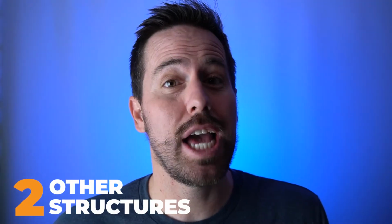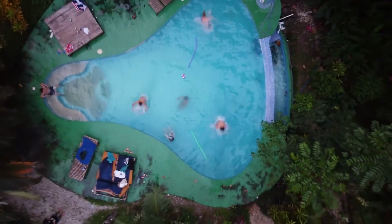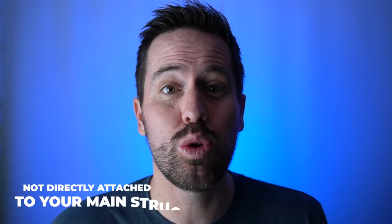The second coverage we're going to talk about is other structures coverage. Now, generally, other structures comes automatically as a percentage of whatever your dwelling coverage is. Usually it's about 10%. Other structures are structures that are on your property but not directly attached to your main home. So this could be like a shed, garage, workshop, things to that nature, walls that you have, sometimes even swimming pools. These are all other structures because they're not directly attached to your main structure.